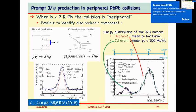Okay, good. So using this definition, we can then go on to describe the J/psi production in peripheral collisions. So this is basically collisions where the two nuclei touch each other, but very barely. So the impact parameter is still less than the sum of the two radii of the lead nuclei. So in this type of collisions, it's possible to identify also the hadronic component and not only the coherent component. These are the two diagrams that I'm discussing, which have been discussed already in the previous talk.